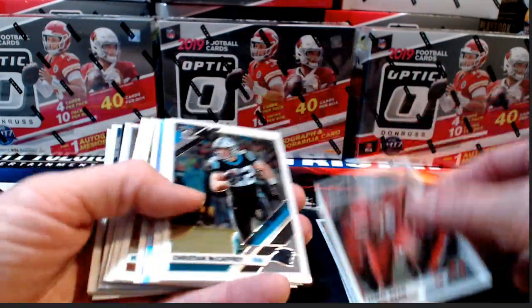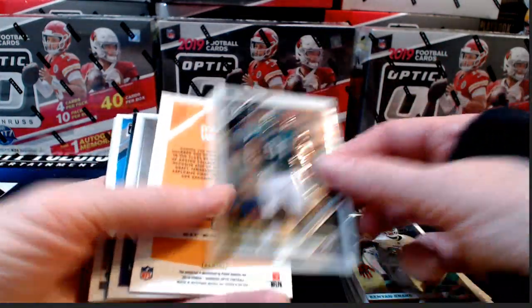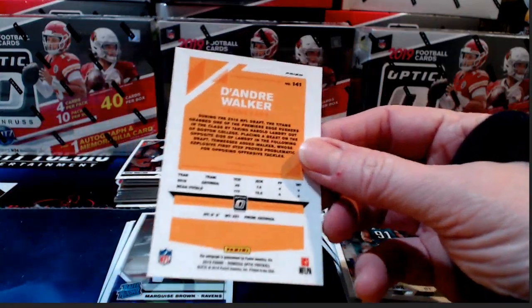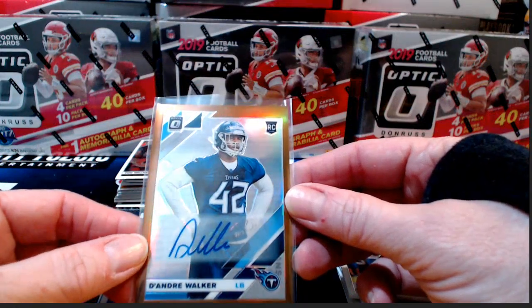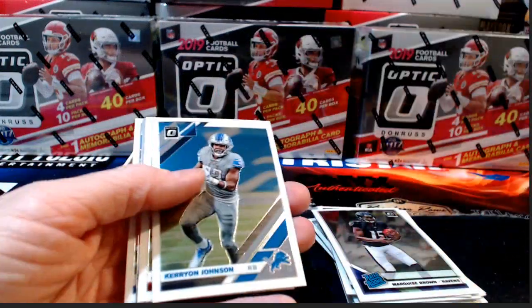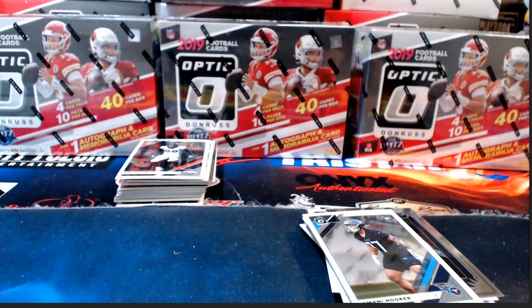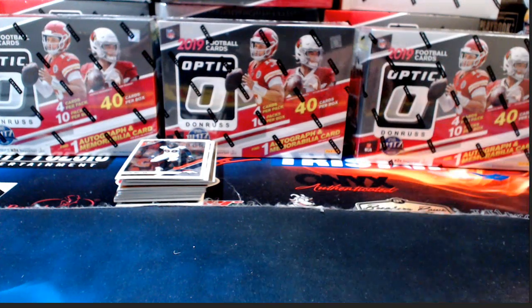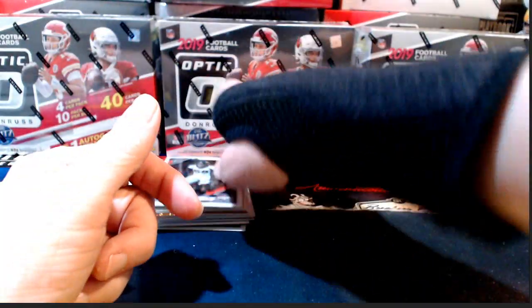It was Josh Allen for the Jags, Baker Mayfield and the Browns, but I might. D'Andre Walker, that is the Tennessee Titans with some ink. I've been watching a lot of the, not a lot, but I've seen a few true one-of-ones sell pretty quickly, Buy It Now or best offer, listed anywhere from $3,000 to $5,000, which is kind of crazy.